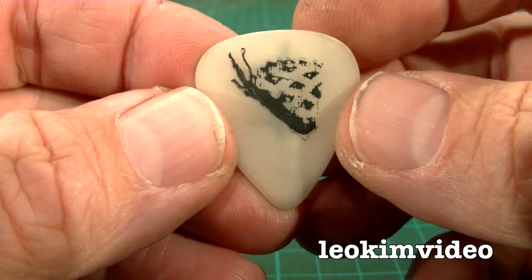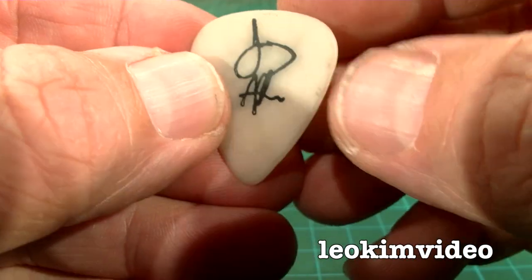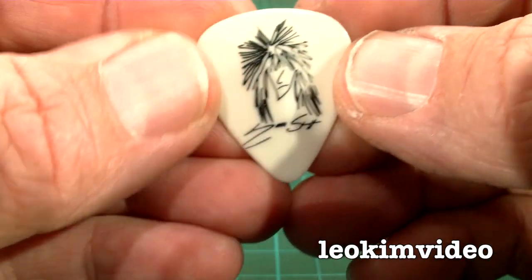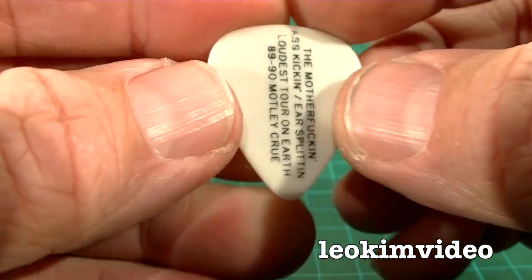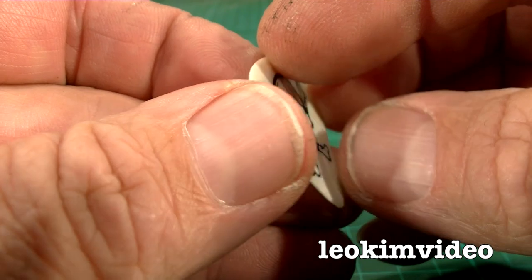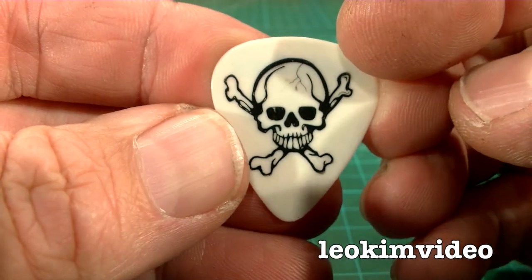Once again, it's a Warrant one. That's a piece of cherry pie. Rips is in the back there. I think this is Motley Crue. Yeah, I can't show that one. Okay, sorry. Another Motley Crue, can I show that? Okay, yeah, that's okay to show.